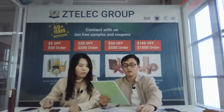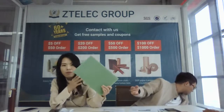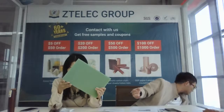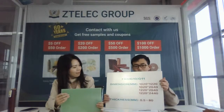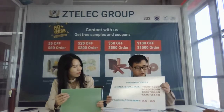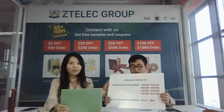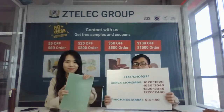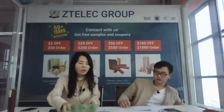First, let's take a look at a sample of FR4. It's our star product. Its color is aqua, and the surface is very smooth with no bubbles and no impurities. Look at this board. The smallest regular dimension is 1020 by 1220, and the biggest dimension is 1220 by 2440. The thickness is from 0.5 to 80 millimeters.